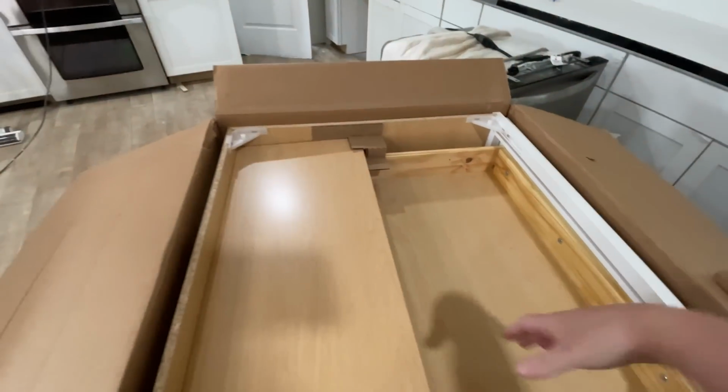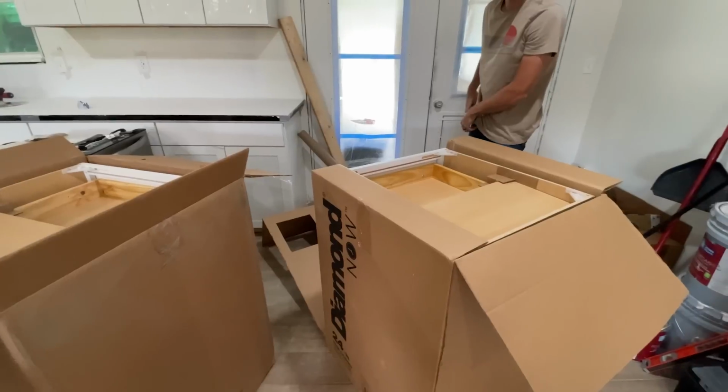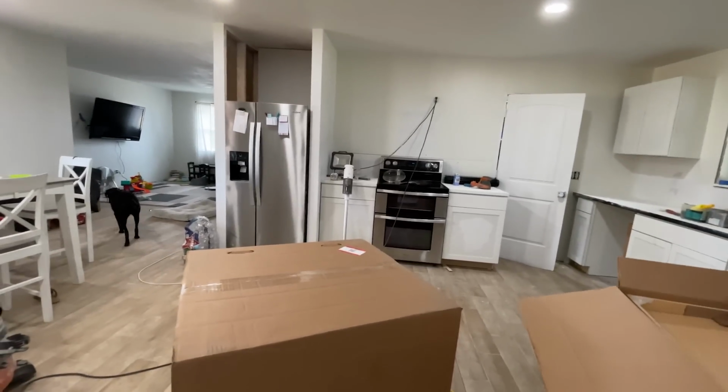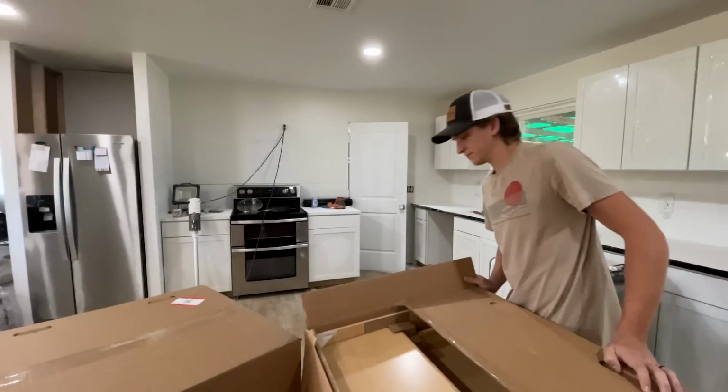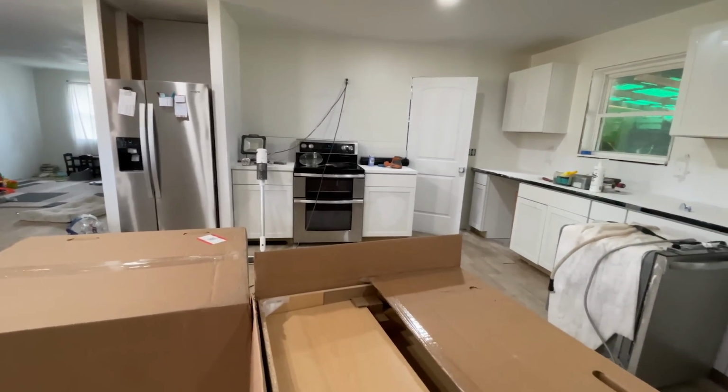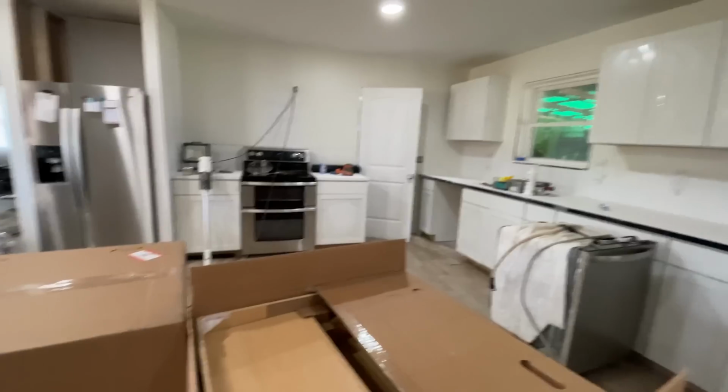Oh, this is going to be so nice. You know what? What? For the first time ever, it looks like that stove is supposed to be there. I know, right? I know that's off topic, but for the first time ever, it looks like our stove belongs where it is.